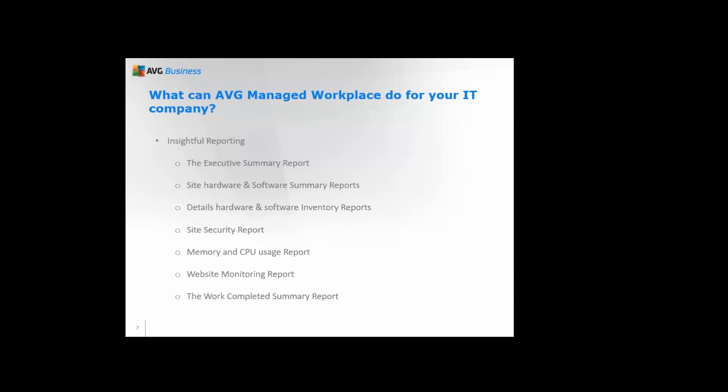But to give you an idea of how extensive the predefined reports really are, I'll give you some examples. And just before I do, keep in mind that on the AVG Managed Workplace Partner Portal, which we'll talk more about a bit later, there is a data sheet called the reports overview, and I suggest you take a look at that. There's a lot in it that highlights some of the reports that are available. Still not all of them because there's so many, but it provides more detail on the more commonly useful ones.